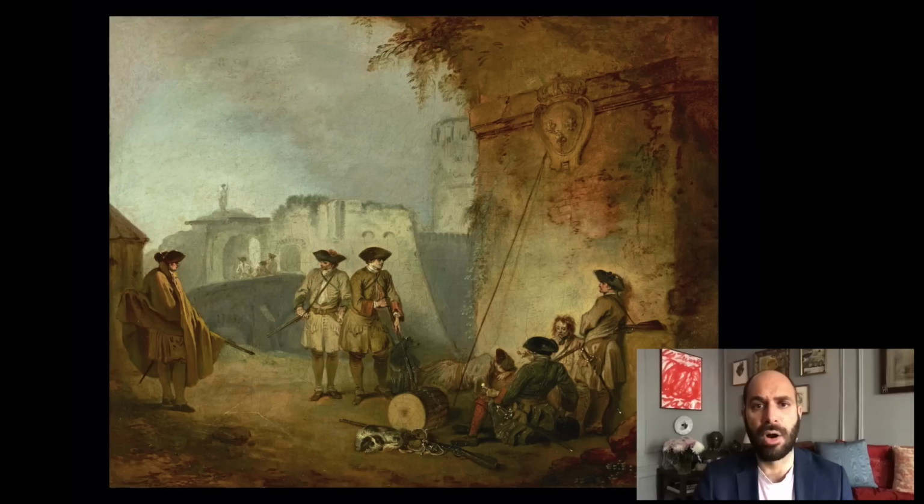This is a time of the War of Spanish Succession. And this was another very important military event. Between 1701 and 1714, France was at war with pretty much every other European country. It was not quite a world war, but definitely a European war, one of the longest and most difficult wars fought by France in the 18th century. Louis XIV was attempting to put a French king on the throne of Spain.